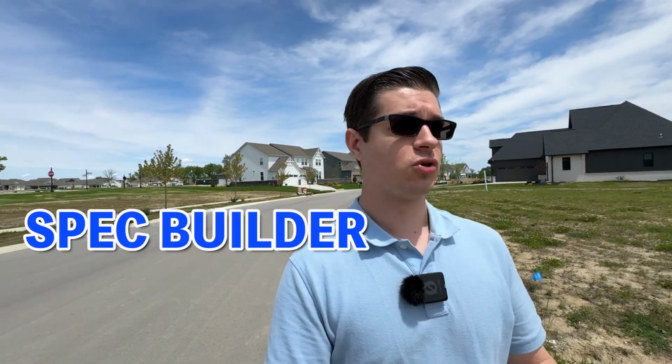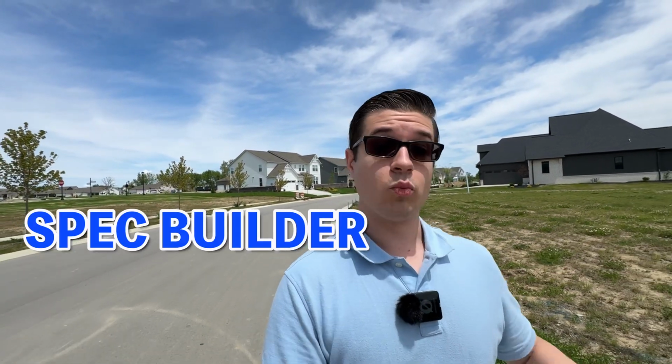You still have a good amount of lots available here in Chatham Village. So if you want to go more custom, Old Town and Sigma are going to be your best bet. They're going to specialize more in that area. With Lennar, you can't do anything custom. They are more of a spec builder, so they will plan out what they're going to build in a section and then just basically build it.